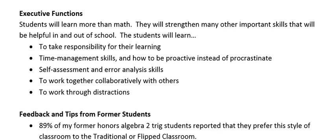So I'm not only going to teach them math, they are going to learn how to take responsibility for their own learning. They're going to learn time management skills, so they're getting their quizzes and tests done in time and not falling behind schedule. They're going to learn how to be proactive instead of procrastinate.